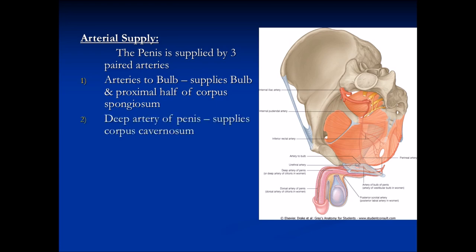Then we have the deep artery. We have already seen the deep artery within the corpus cavernosum. Okay, so this artery of penis supplies mainly the corpus cavernosum, and as I said, they will be releasing the blood into the spaces which are called cavernous spaces.